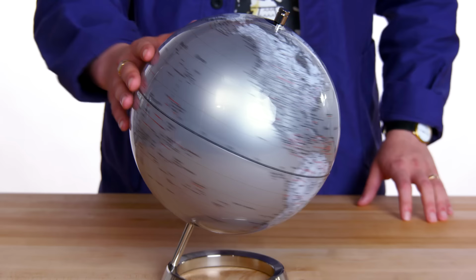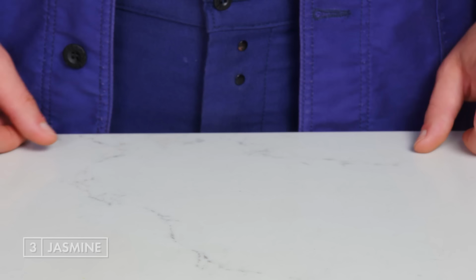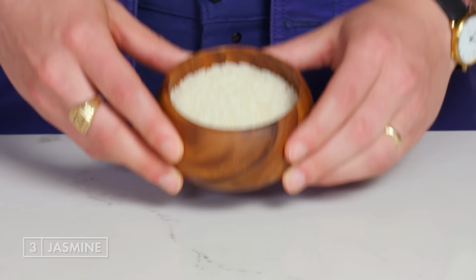This, my friends, is jasmine rice. And here we have another incredible variety of Southeast Asian rice. It's fantastically aromatic and fluffy, and interestingly, while it's named after the jasmine flower, that comparison has to do with its bright white color rather than its specific flavor.